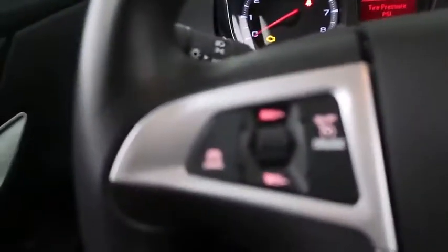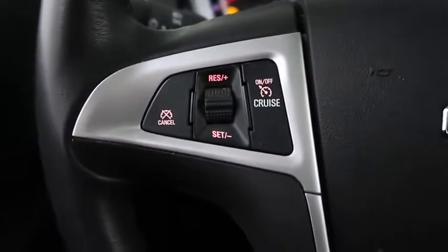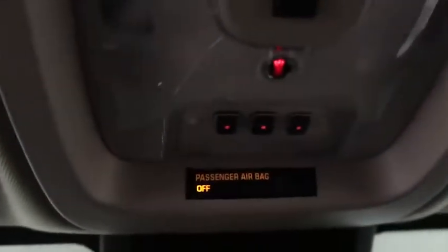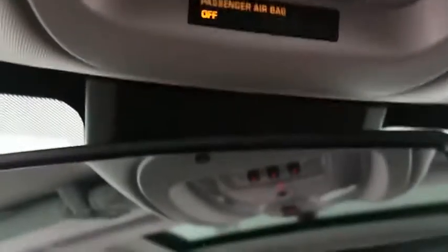And as we take a step inside, on the left of the steering wheel here, you have cruise control buttons. On the right-hand side, you have audio controls. Up above the rear view mirror, there are HomeLink garage door opener buttons, and this is also equipped with OnStar.